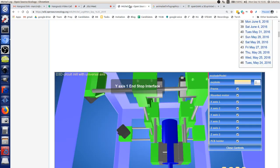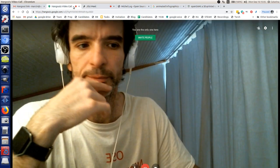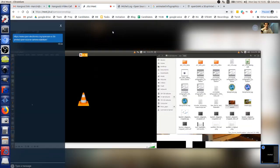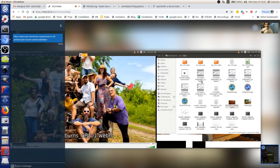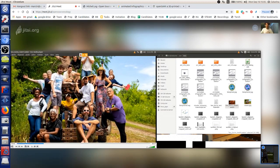I'm trying to. I have two screens here, so now. Okay. Can you see the screen? Yeah. Oh, there. Now it's a bit slow, the movement. You can make it faster.